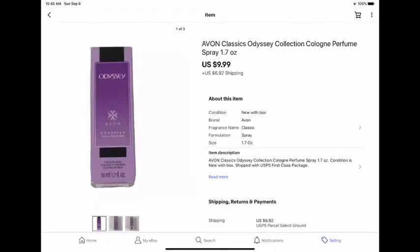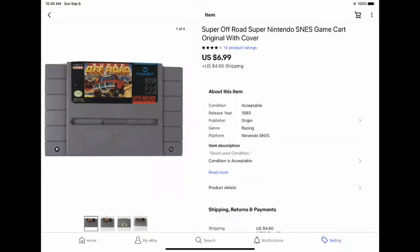And the next item we sold was an Avon product that I got from my niece, and we got $1 into that, and that sold for $9.99 plus shipping. And the last item we sold on July 4th was a Super Off-Road Super Nintendo game cartridge with the cover that goes over the end to protect the cartridge. Sold that for $6.99 plus shipping.